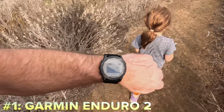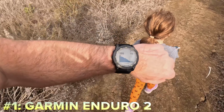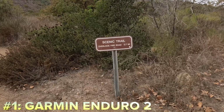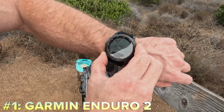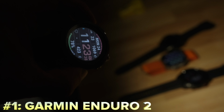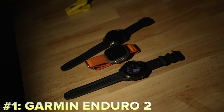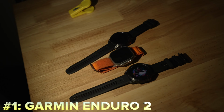Of course, I don't need a battery that lasts over a month, but I love the fact that I never have to worry about charging the ENDURO 2. And with a top-notch offline navigation system, which I honestly use all of the time, and the best flashlight I've ever seen on a watch, which I use every single morning and night so I don't wake up my family, it's just such a nice tool to have.